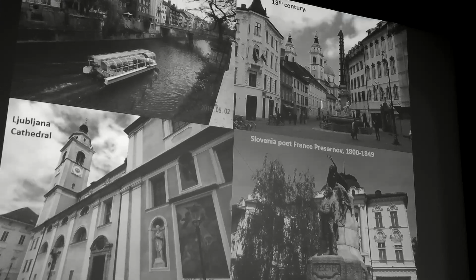Okay, further down the road is this Ljubljana Cathedral. And then right across the bridges is this very famous Slovenian poet, France Prešeren, 1800 to 1849, so only 49 years old.